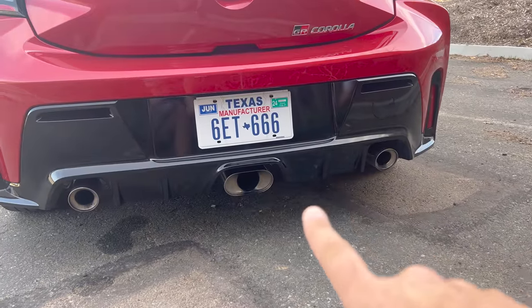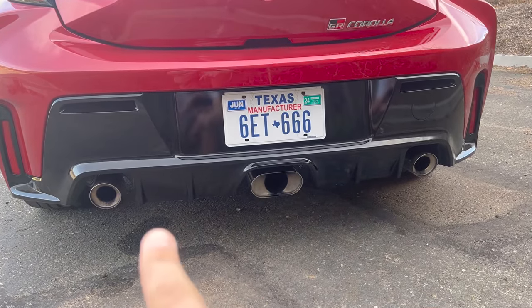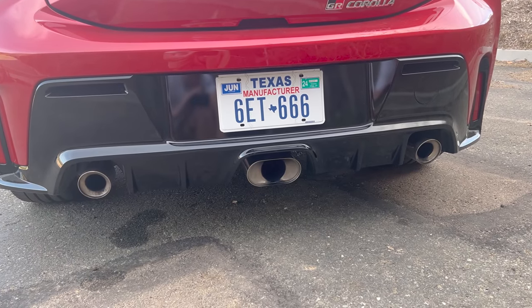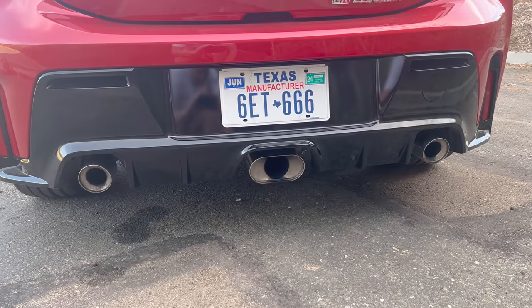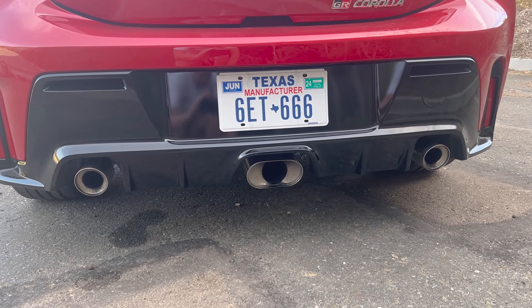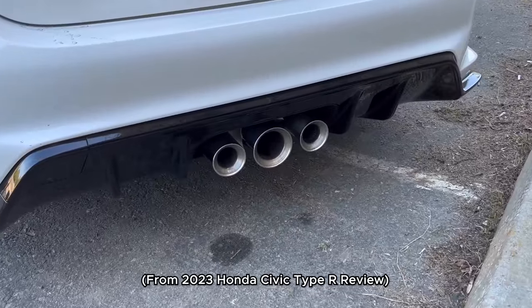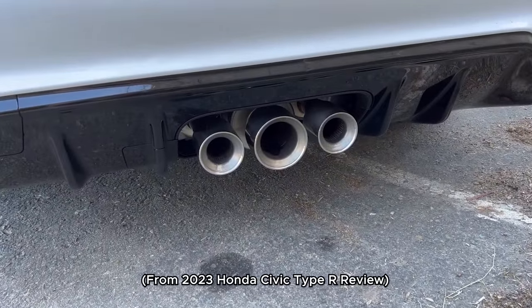Now, I recently made fun of the new Civic Type R in a video for having three exhaust pipes for four cylinders. Well, this car has three exhaust pipes for three cylinders, which is really stupid. It's just total overkill, and I hate it. But I will say, I do prefer the look of these three exhaust pipes compared to the Civic Type R. In the Civic, they're all right in the middle, centered, and it calls attention to the exhaust overkill. At least in this car, they're spaced apart.